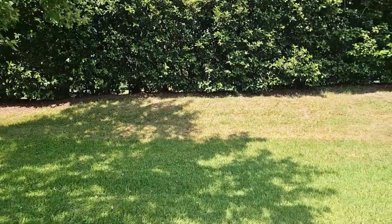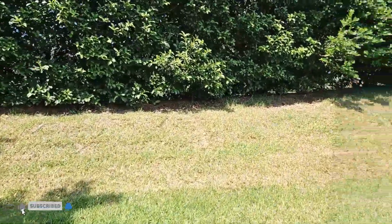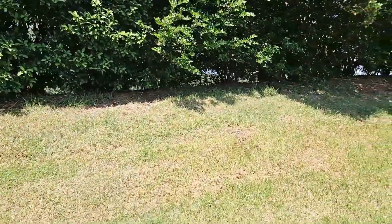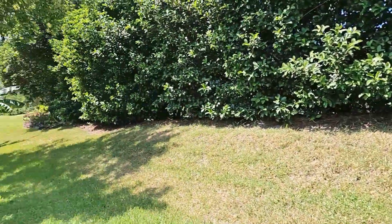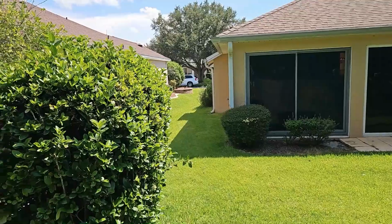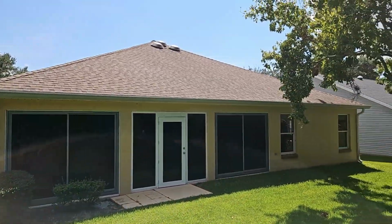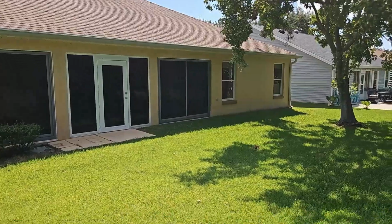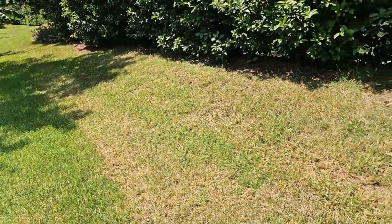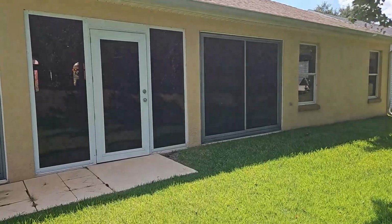This is very near Glenview Country Club. This home is located very close to Glenview Country Club. This is the back of the home, the backyard. That is the side yard. That is your home right there. Very nice home, very good condition. You do have privacy back here as well.